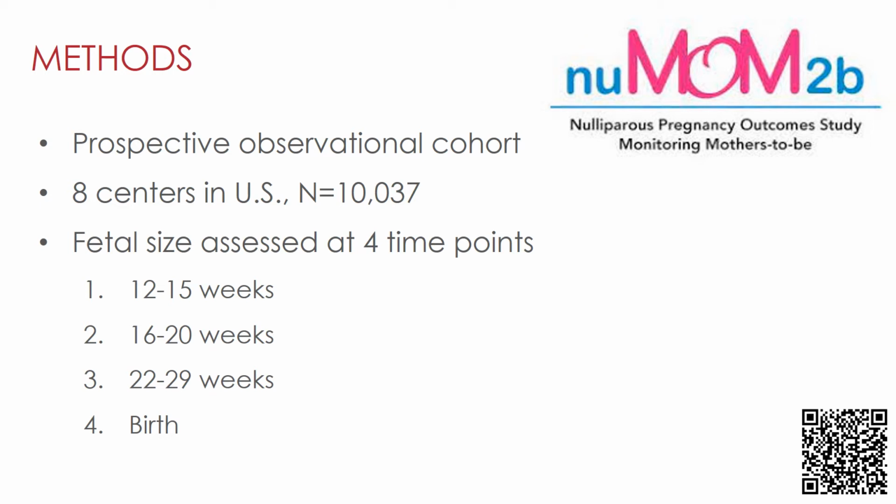We utilized a prospective observational cohort, the New Mom to Be study. This took place across 8 United States centers and included just over 10,000 first-time pregnant participants. These participants underwent a fetal size assessment at 4 time points, 3 of which occurred during pregnancy, shown here, and then the last one at birth.